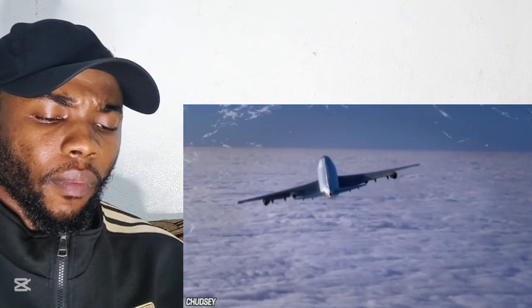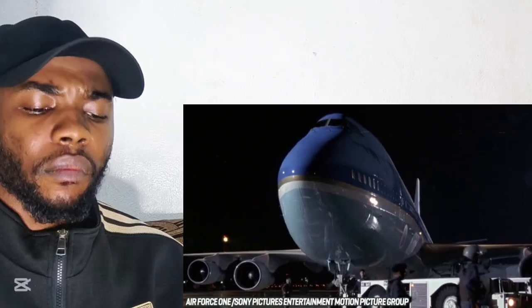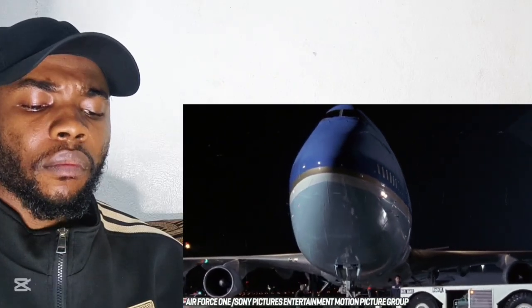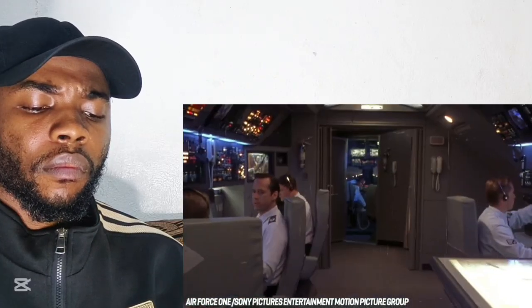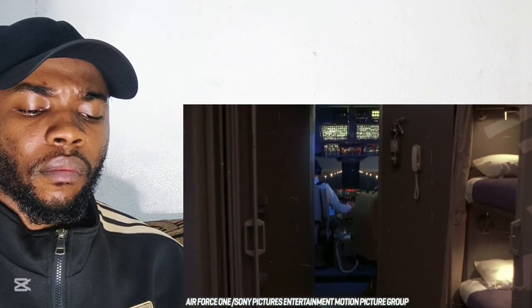The name is simply the radio call for any Air Force vehicle holding the president. All crew and all air traffic controllers are made aware of this for the purpose of avoiding confusion with any other planes in the area. This way, the safety of the president's plane is able to be prioritized at all times.